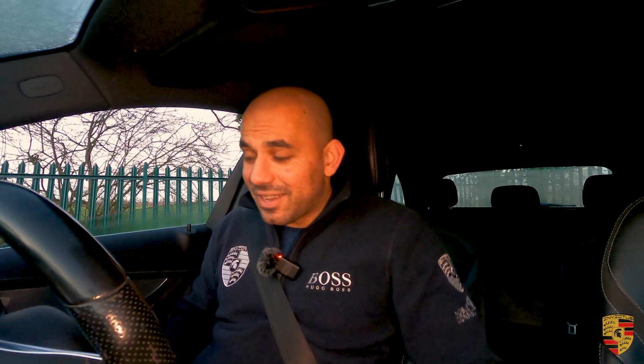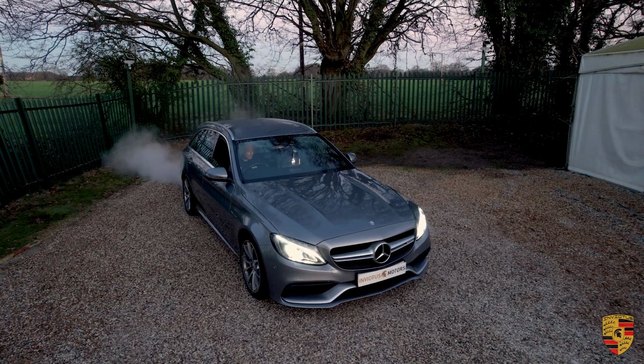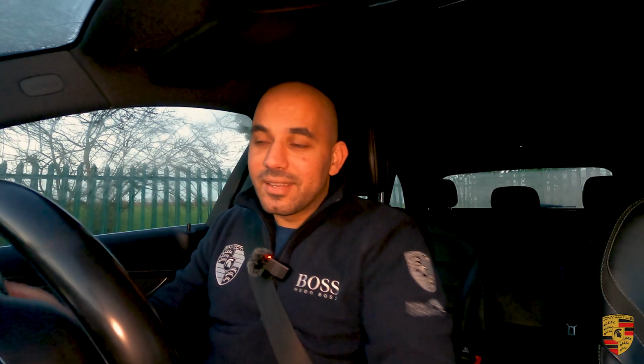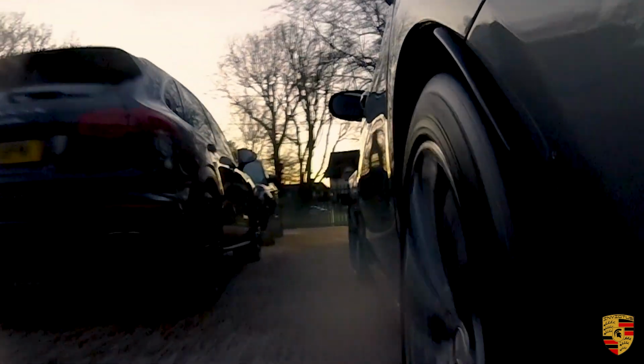Now we're on to the inside of it. Immediately from the get-go, it's this sound that comes out of that engine, that engine exhaust system, that is just absolutely mesmerizing. This is the hallmark of what the Mercedes C63s were always known for. Obviously that and the performance of it.